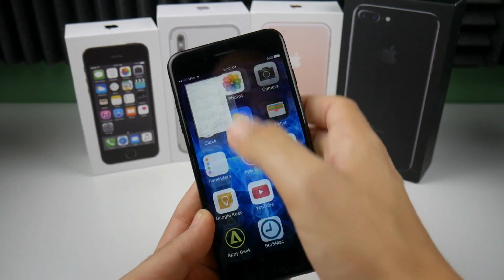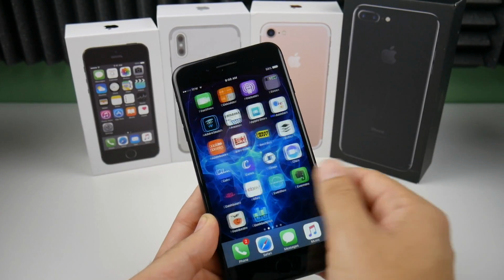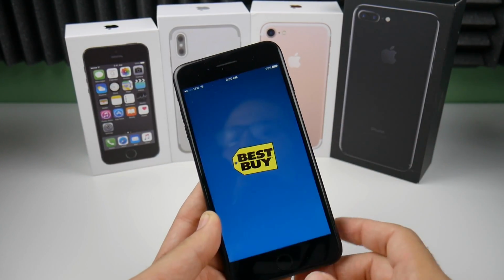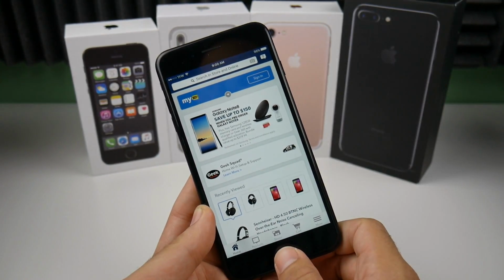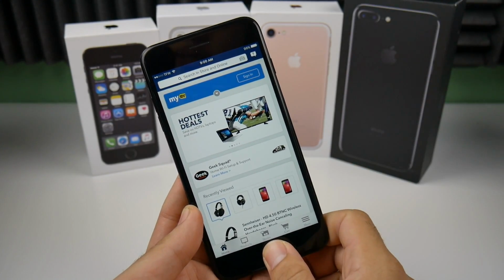We all know it just flies through everything. 3 gigs of RAM, as well as an A10 CPU. This thing is just super blazing quick. I don't care what you download, what you throw at it. It runs it like a boss. So this thing is fast, fast, fast. It's a road runner. Let's just put it that way. The iPhone 7 Plus is a boss in speed.